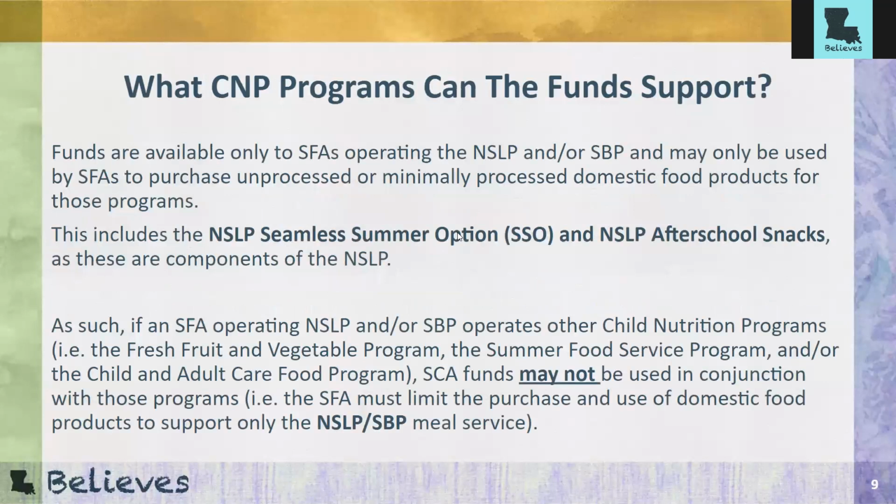These funds are meant to solely support the National School Lunch and/or School Breakfast Program and can only be used by SFAs to purchase unprocessed or minimally processed domestic food products for those particular programs. Within the National School Lunch Program, we also have the Seamless Summer Option and the National School Lunch Afterschool Snack Program. And since those two programs are components of the National School Lunch Program, these funds can be used to support those operations.